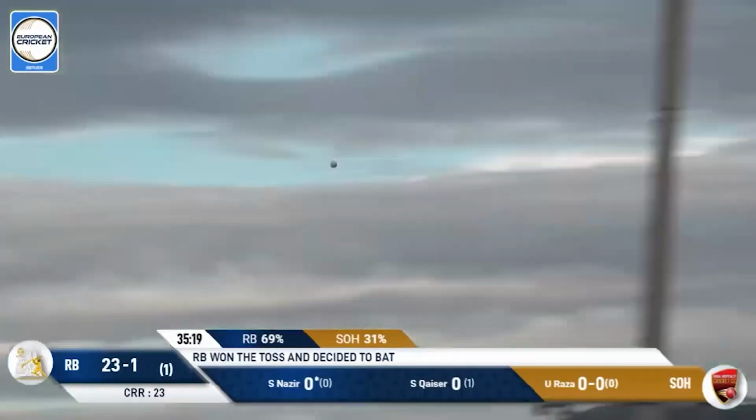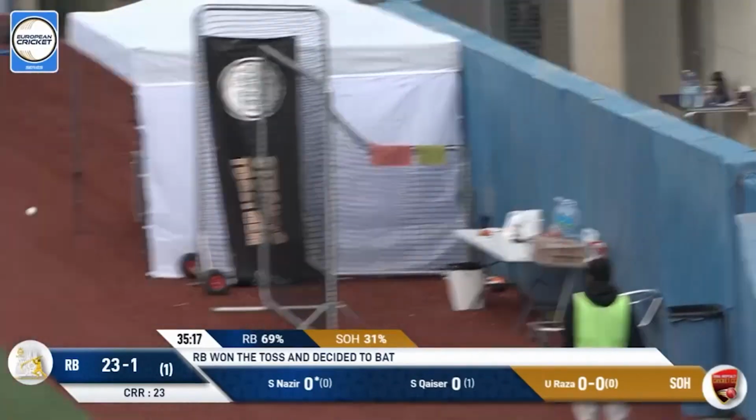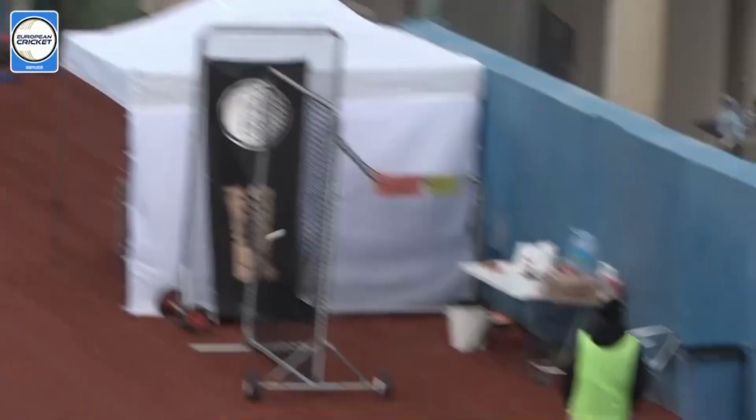Two, and the first one is scored out of the building. Maximo! Pretty comprehensive start from Shahid Nazir. Yeah, it's a good shot. Nazir is a very good player. I don't think we've seen the best of him yet.